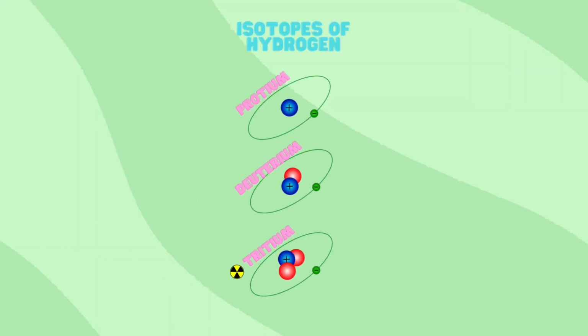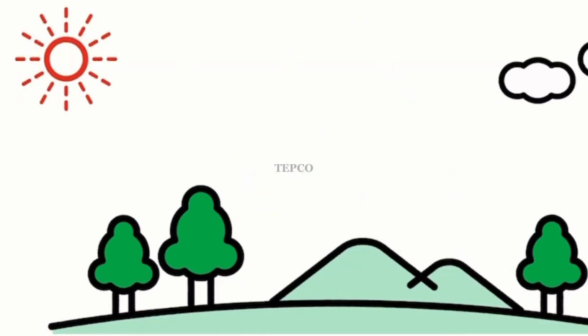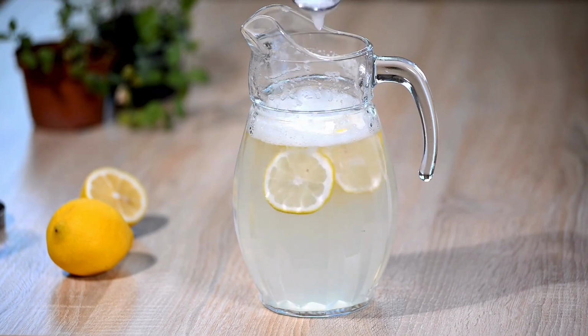Here's the logic behind it. The general consensus, since tritium occurs naturally in the environment, like in rain and seawater, is that low doses of it aren't harmful, especially since it doesn't accumulate or build up in our body over time. This is what led experts to suggest a safe way to deal with this problem is to literally water it down, which the Japanese government plans to do using seawater. It's kind of like when you make lemonade that's too sweet and you add water to cut the sweetness.